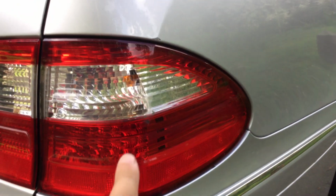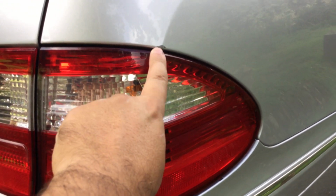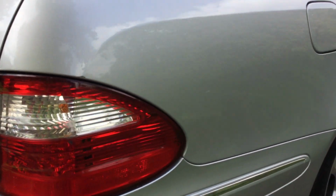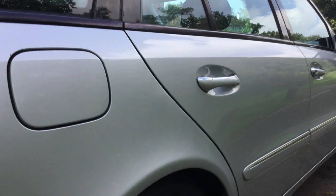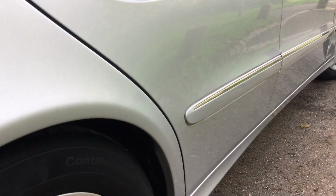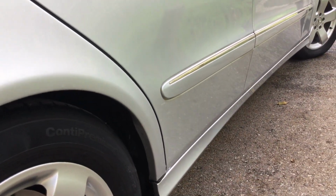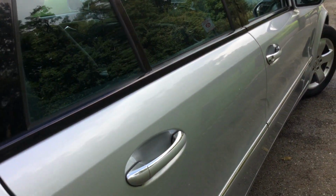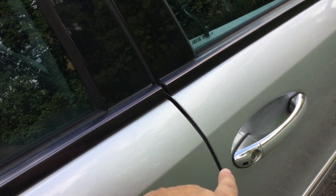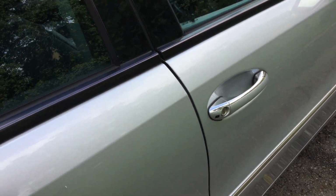So, there's a little bit of a mark here that's been touched up, but again, you wouldn't generally pick most of that up anyway in a photograph. And then let's just walk down the side slowly. Hopefully you can try and pick up. All looks really nice. Few little stone chips that are around the door handle area around here, but again, these have all been touched up. Let's just show you inside.